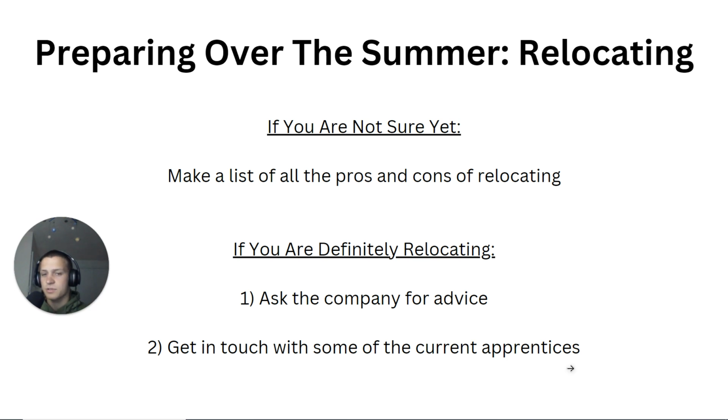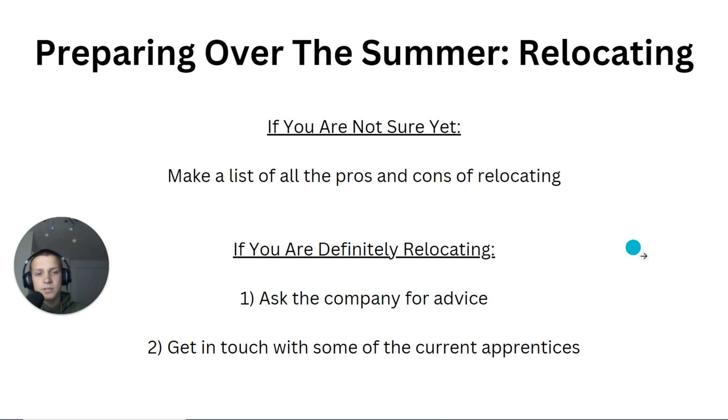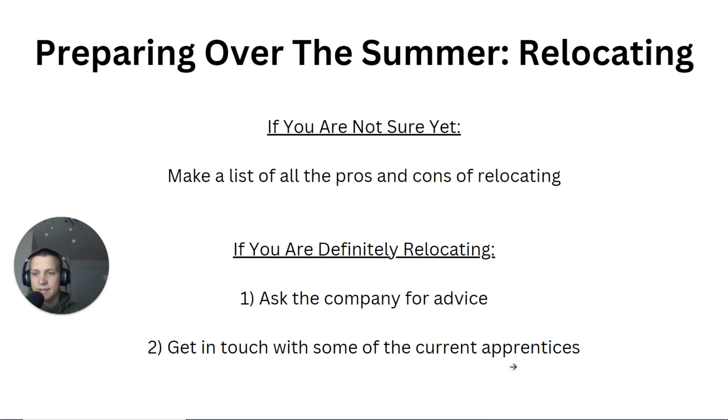So if you can get in touch with some of the current apprentices, and this is what I did. Someone asked me at my company, a new person who's joining, where would be good places to live and what's the process for relocating. Our company doesn't have any specific policy like that. So I just sent them to the apprentice above me, who moved from a completely different area to this area to do this degree apprenticeship. She's had to go through the whole thing of finding an area, signing a contract, finding a place, renting, all this sort of thing.